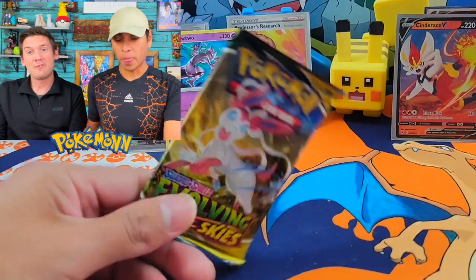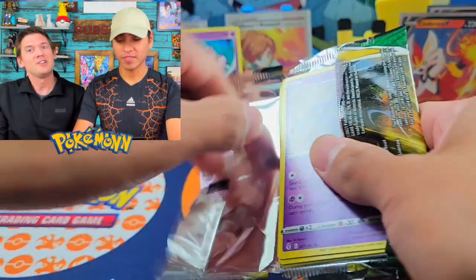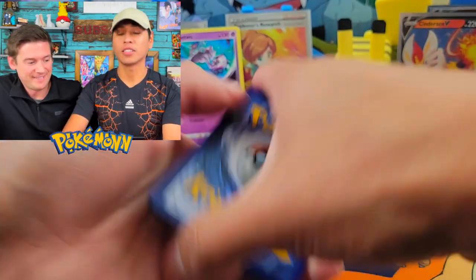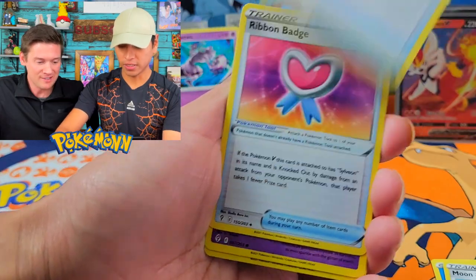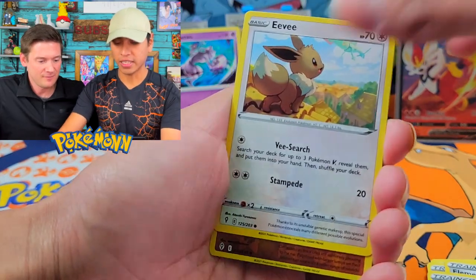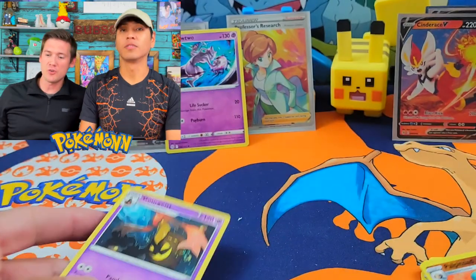So, did Diego save the best for last? Are we going to get the Umbreon, like, looking up Lunar Embryo? That would be awesome. Oh, I don't think I'm going to get something. You might. Hopefully, though. I'm feeling lucky. We got the moon right there. Ribbon Badge, Sableye, Lotad, Hitmonchan, Caterpie, Eevee, Pelipotoad, and Gourgeist.